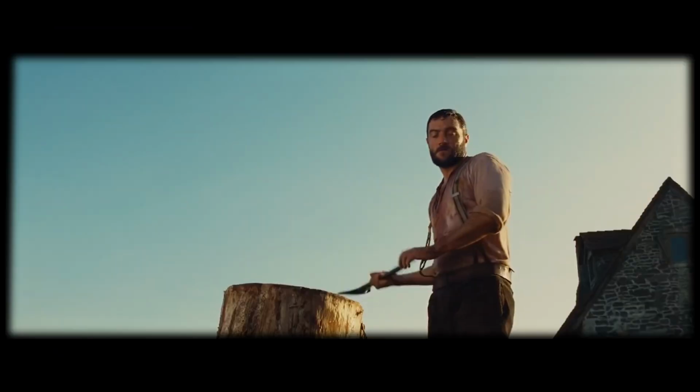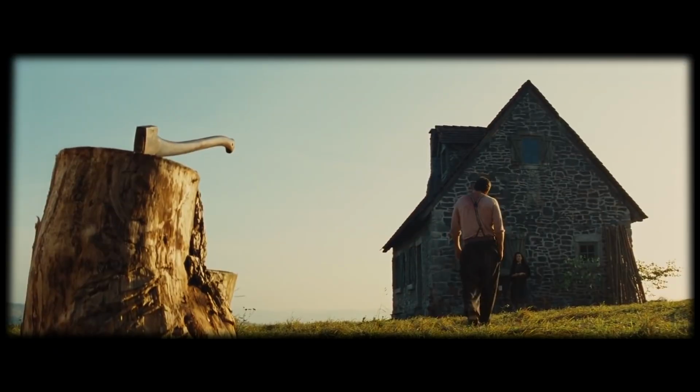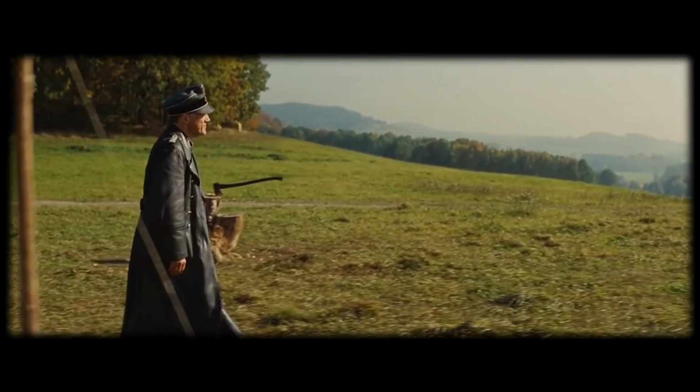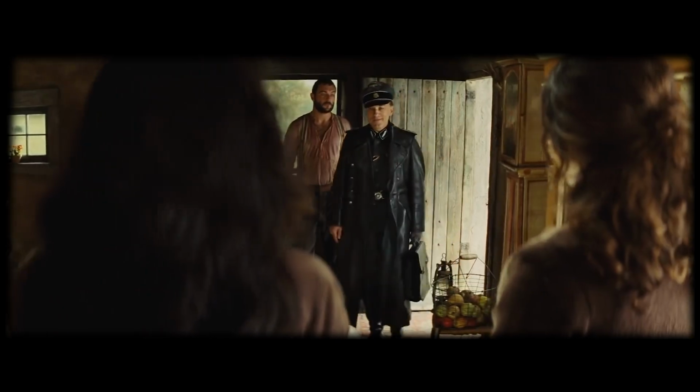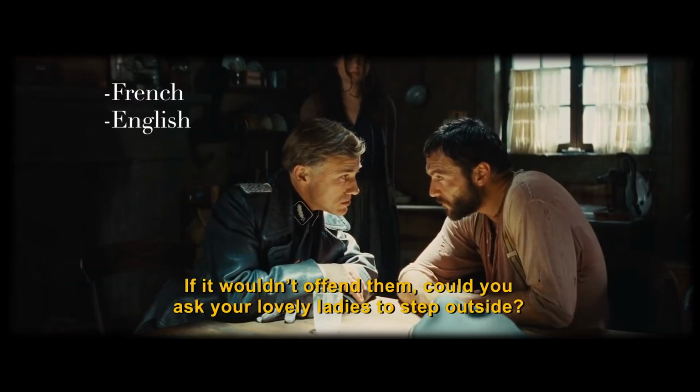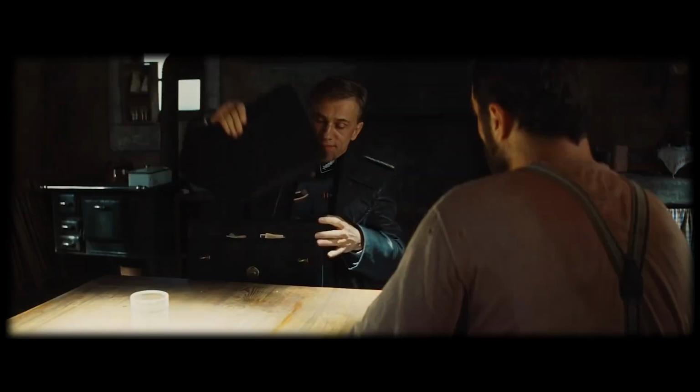The camera catches Lapidite dropping his wood chopping like a hot potato and quickly signaling to his family. The interaction kicks off with Landa and his men stepping into the farmhouse, leading to a conversation that lasts a solid 20 minutes. The dialogue, a mix of French, English, and German, keeps things polite but oh so threatening.